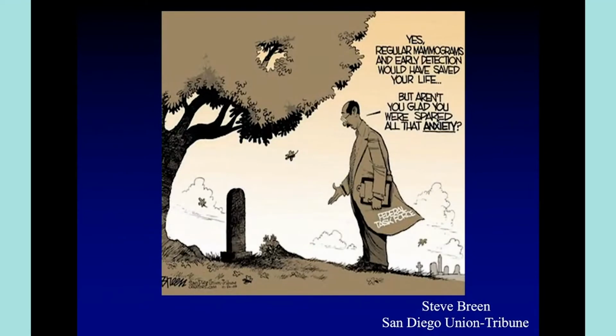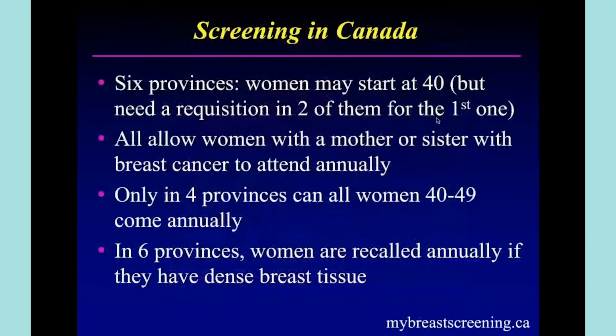So this sums up the position of panels who recommend against screening because of anxiety. And in case you can't read the caption, it says, yes, regular mammograms and early detection would have saved your life, but aren't you glad we spared you all that anxiety? It's somewhat patronizing and condescending for a panel to make up a decision when it really should be up to the woman herself once she knows the pros and cons.